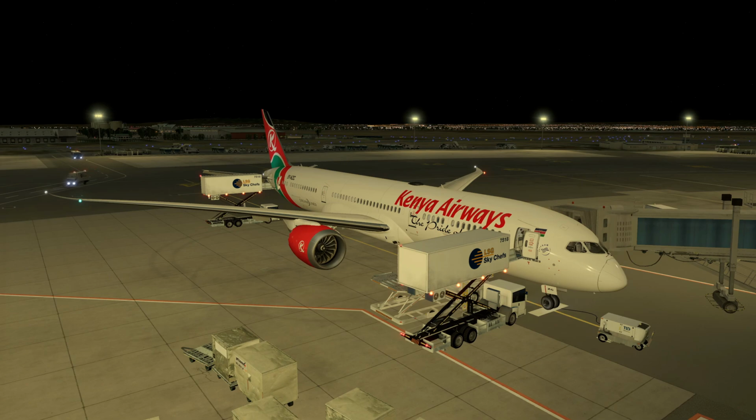I'm going to be departing here from Terminal 1A, Gate 14, and we'll be flying off runway 06. So, very straightforward, just got to get everything set up, got the catering, loading everything on board.